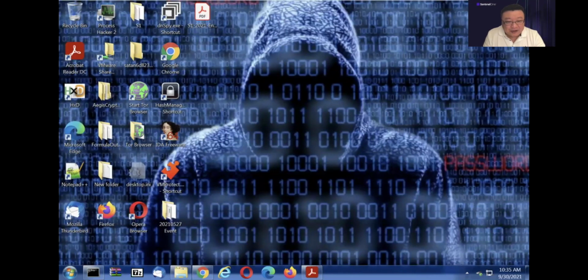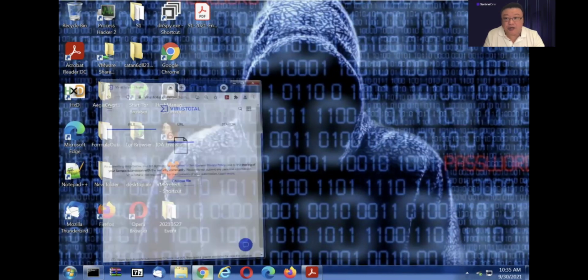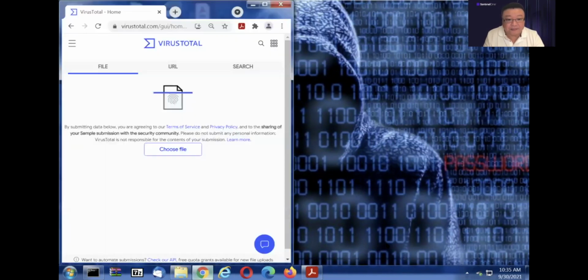So what I'm going to highlight is that the environment that I have, this particular staging environment, is not protected by any security products, right? That's the reason why I'm able to see and manipulate and use all these different tools for the malware and so on.